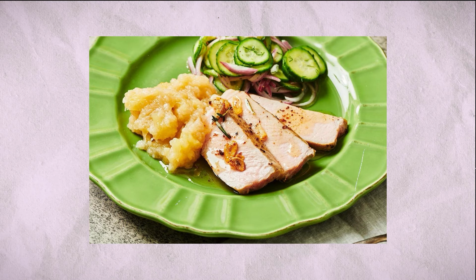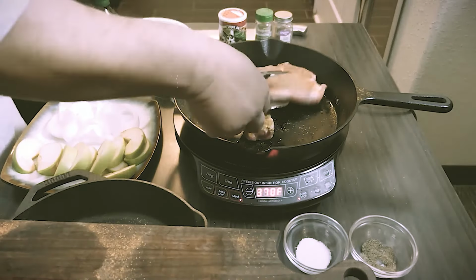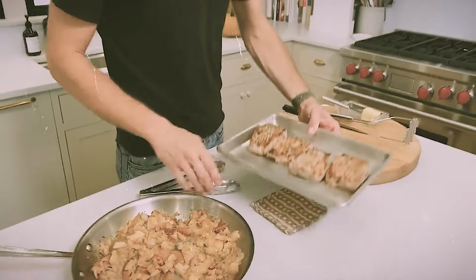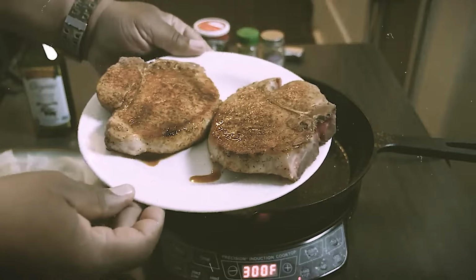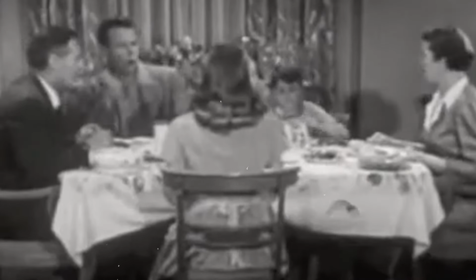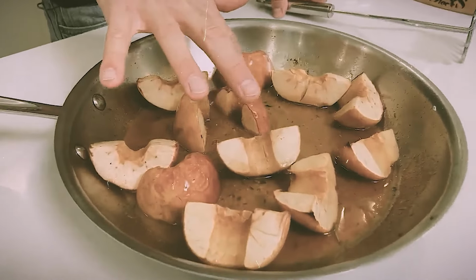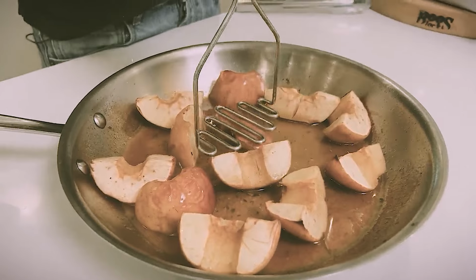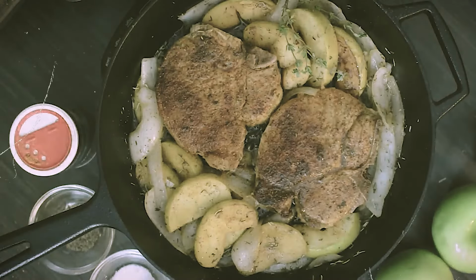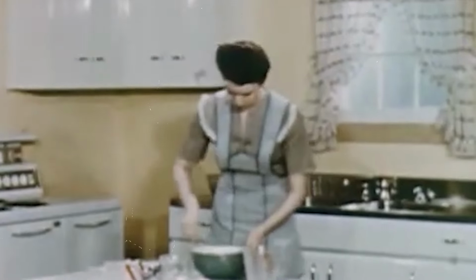Beyond the taste, pork chops with applesauce represented practicality and care. It made the most of pantry staples and affordable meats, while still giving the impression of a thoughtful, well-prepared meal. Children might have reluctantly tolerated the pork at first bite, but the familiar sweetness of applesauce usually won them over. Today, the dish endures as a nostalgic reminder of mid-century kitchens where simplicity met ingenuity.